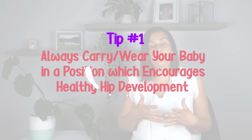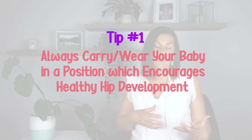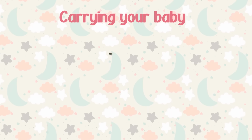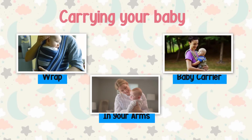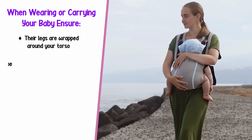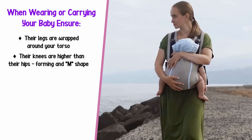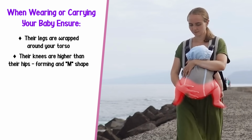So the first tip is always ensure that you are carrying your baby in a position which will promote healthy hip development. So when you are carrying your baby in a wrap, a baby carrier, or in your arms, you want to make sure that their legs are wrapped around your torso and their knees are higher than their hips. So if you looked at your baby, their legs would essentially form an M shape.